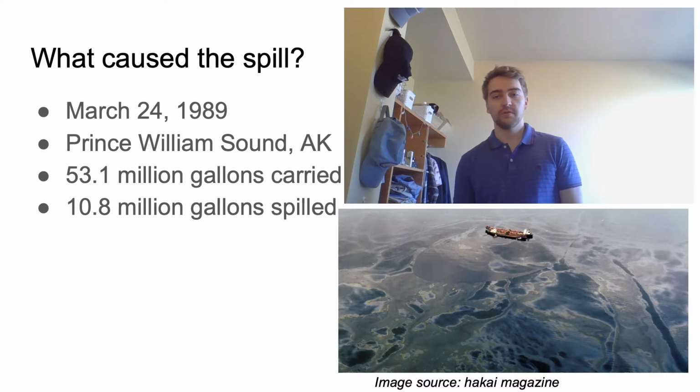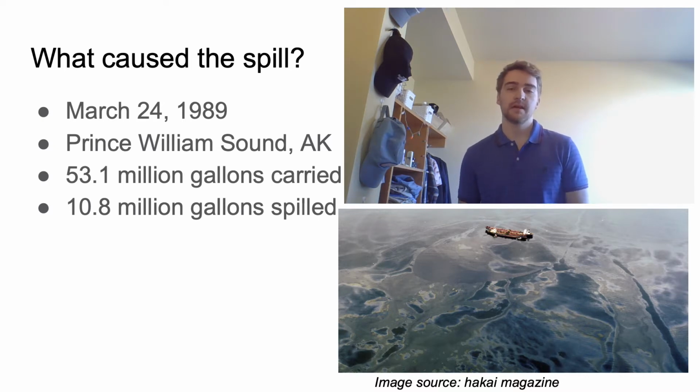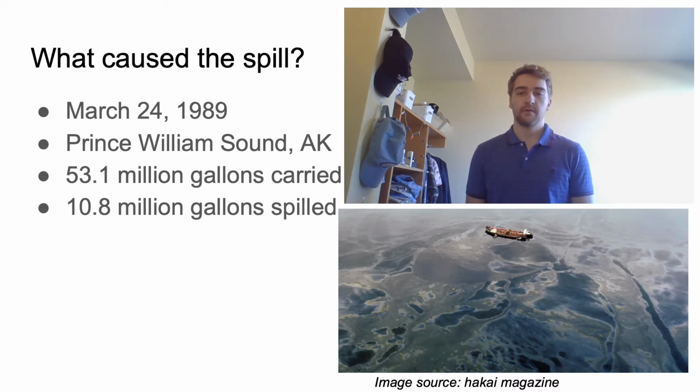He gave control of the ship to a third mate who wasn't at all licensed to steer the ship, and he didn't know how to steer the ship. As a result, combined with the fact that the ship's radar wasn't functioning properly, the ship steered out of its shipping course. Then the ship ran aground on a reef, and it leaked over 10 million gallons of oil into the sound.